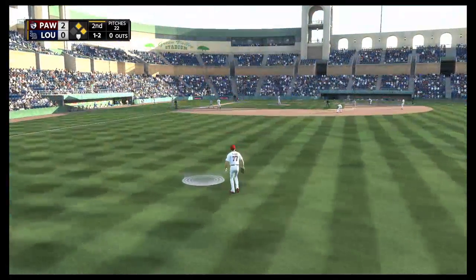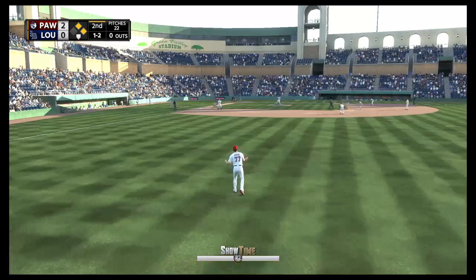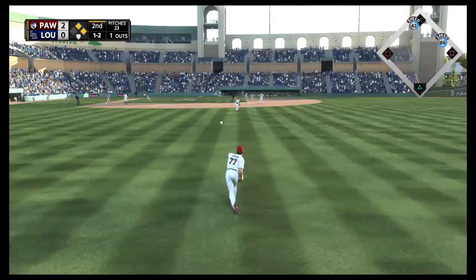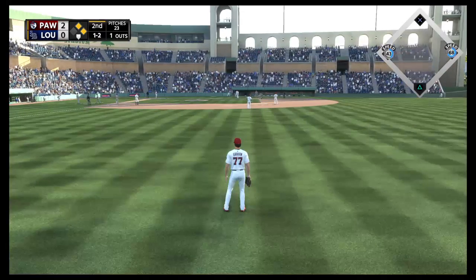Settling in now, Ryan Rodriguez. He'll get to take his first cuts here. Ryan Rodriguez. Lifted in the air out to right. Graham giving chase. He makes the catch, and tagging is the runner from second. And the relay throw is right by him at third base.